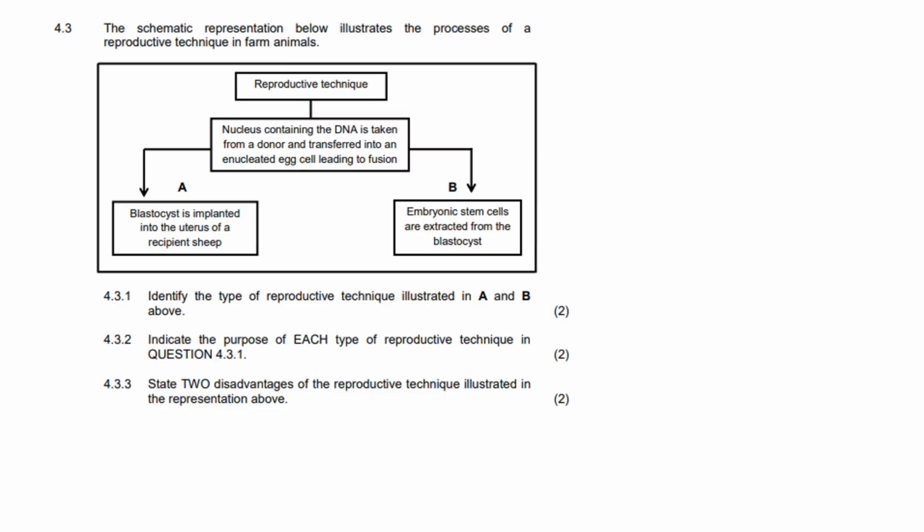4.3, the systematic representation to illustrate the process in farm animals. So there's a reproductive technique: the nucleus containing DNA is taken, then a blastocyst is placed in the recipient, and then there's an embryo. That's cloning. So you just know that whatever is happening here is cloning.